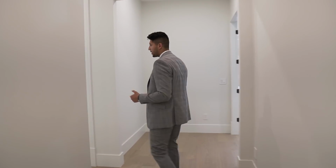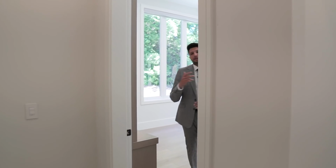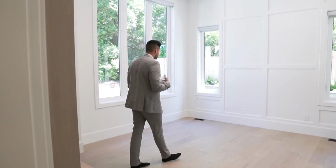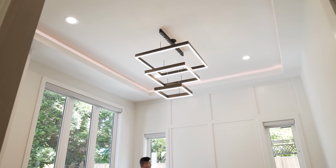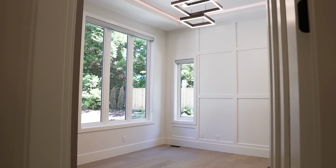So down this way we have, this could be used as a bedroom, but I would personally use this as a home office. That's what it's been made for. You got a nice chandelier in here as well, modern black LED. You got a whole bunch of windows. You got some wall molding on the back wall as well. Imagine a nice big desk in here.